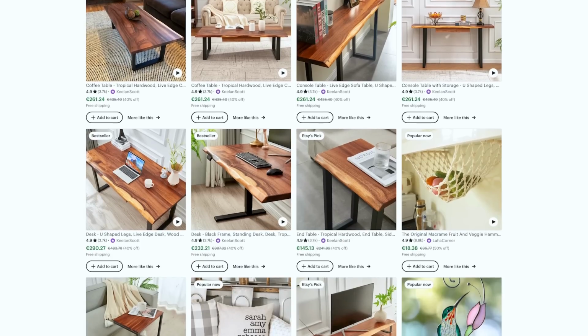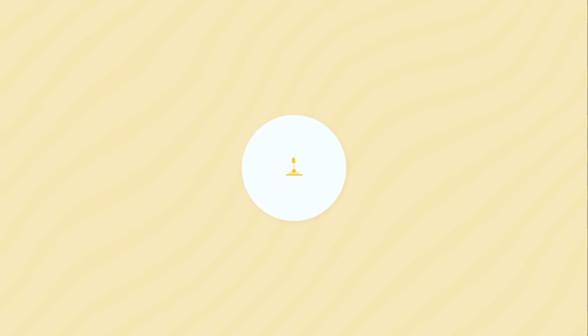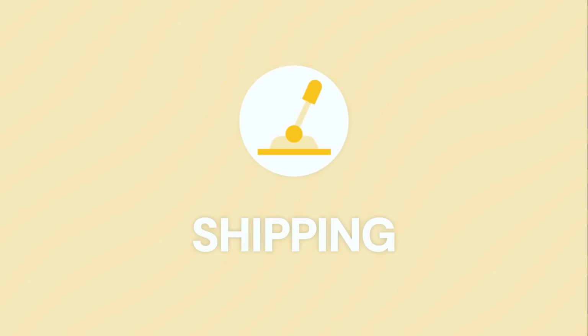The 6th lever to pull to rank higher on Etsy is with shipping, and specifically your shipping price.